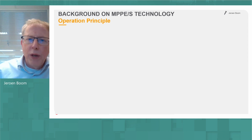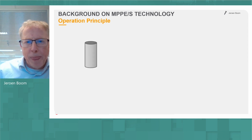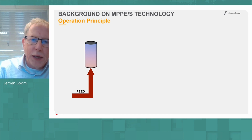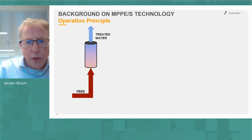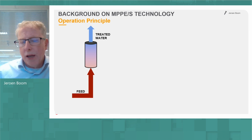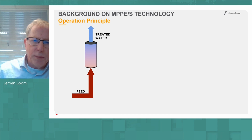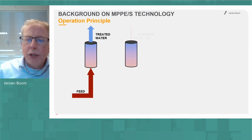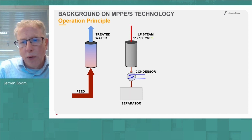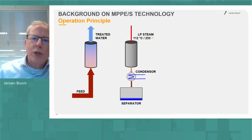Let's have a closer look at how we apply the technology and the operating principle. We have the media packed inside a steel column, and we have a feed flow containing hydrocarbons, and we push it in an upward direction through the column, and treated water will leave the column at the top. Basically all the hydrocarbons present in the feed will be captured by the media. You can imagine that this cannot continue forever, so at some point we need to regenerate that media, and we do that by applying low pressure steam in downflow direction through the column. By doing that we are heating up the column, and the steam together with the released hydrocarbons, we send to a condenser and then to a separator.